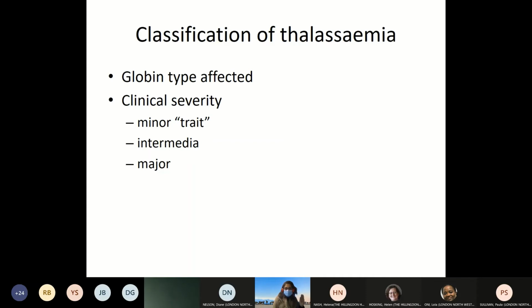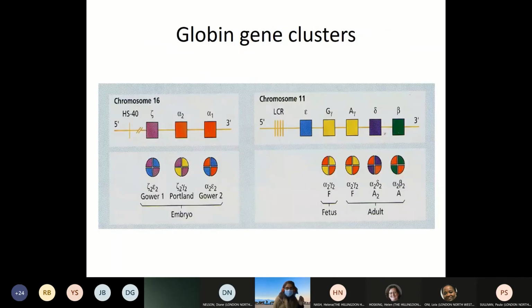So as Helen's already mentioned, classification of thalassemias is based on the globin type and the clinical severity, which can go from a trait to major, and then intermediate, which is a vast array of conditions. The alpha chains are made on chromosome 16 with some other more primitive ones, and on chromosome 11 you've got your beta, your delta, and your gamma chains. So your beta and alpha make up your hemoglobin A, your alpha and your delta make up your hemoglobin A2, and your alpha and your gamma make up your hemoglobin F.